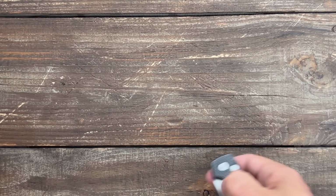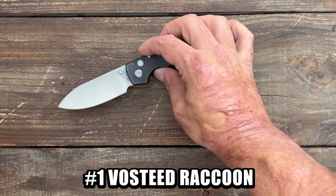All right, now for number 1. And for me, it was hands down the number 1, and it is the VOSTEED RACCOON.